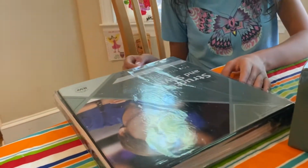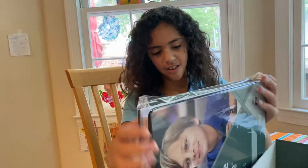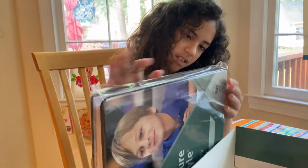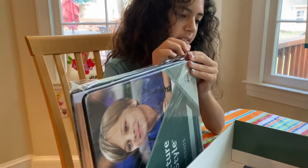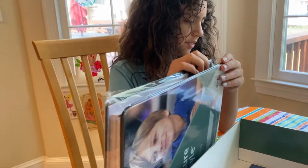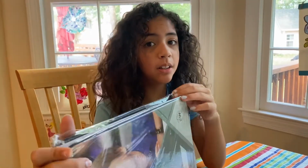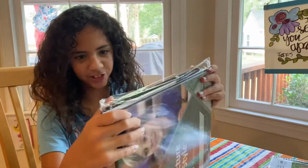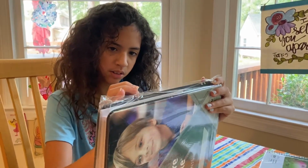And this is your big notebook. So this is the IEW. That I don't really need. It will help you with grammar, and it also helps you with writing, structure, and style. I know my grammar. In the fifth grade, so she's starting with level A, so she hasn't done IEW before.